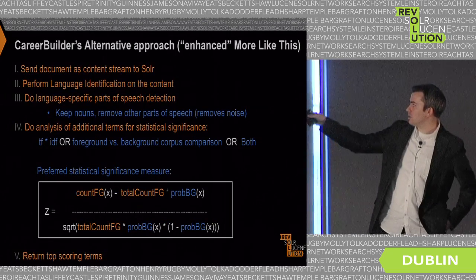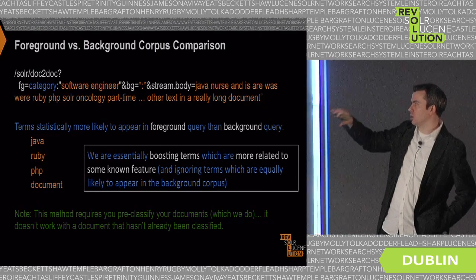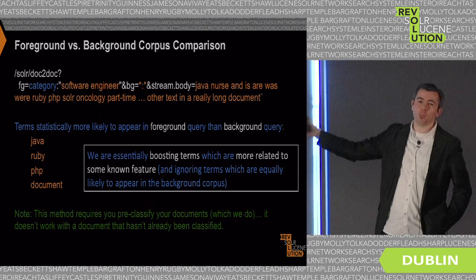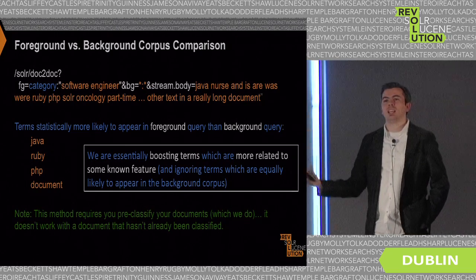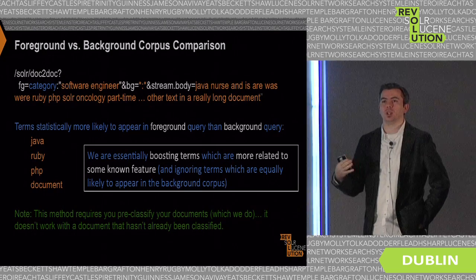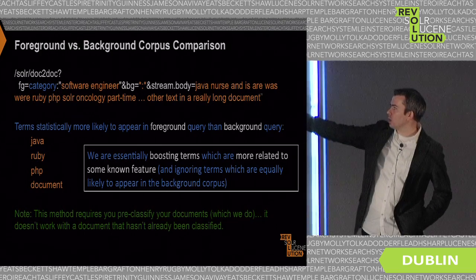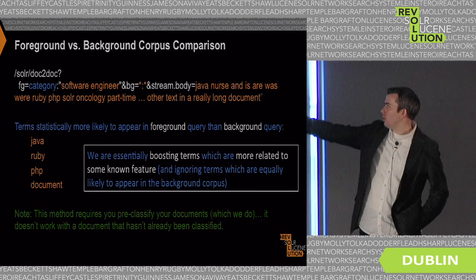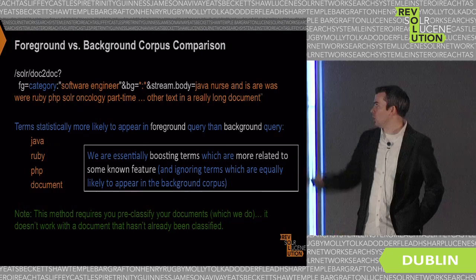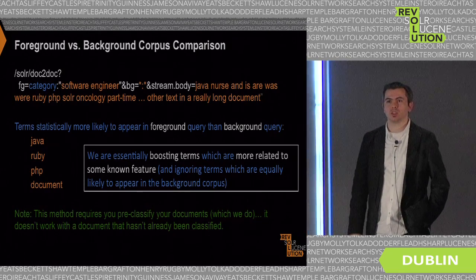And so what you end up doing is, for this block of text here, Java, nurse, and "is," "are," "was," "were," yada, yada, yada, these terms, Java, Ruby, PHP, and maybe document, would tend to show up higher in documents about software engineering than they would in general jobs. Similarly, if I were to pass in category of nurse and pass in the same text, the terms that come back would be nurse, oncology, and any other nursing-related terms that were passed in.